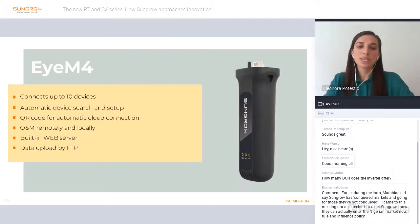Together with these products, we also have the iM4. This is a wireless communication module. It's usually meant for small applications, and it can connect only up to 10 devices, and also in this case it collects all the information from the equipment on site and then sends it to the monitoring solution.